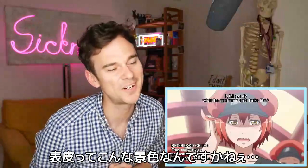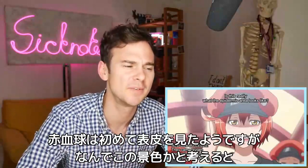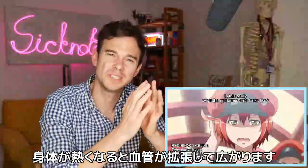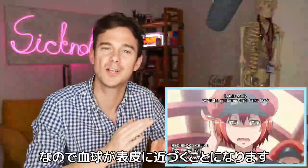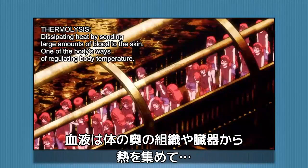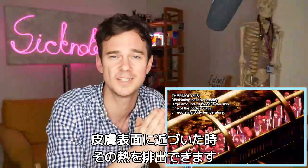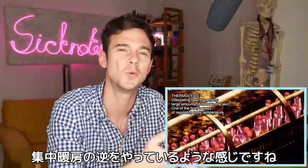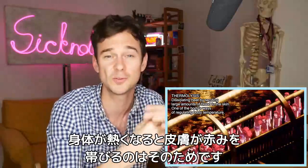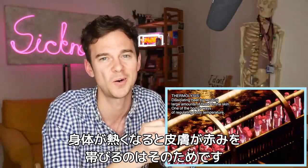Is this really what the dermis looks like? So it's the first time the red blood cell's seen the dermis, and why do we think that is? Well, it could be that when we get hot, our blood vessels dilate, they get wider, so they're closer to the surface of our skin. Our blood would be collecting heat from our deeper tissues and organs, and by moving closer to the surface of the skin, this can be released, cooling us down, kind of like a central heating system, but in reverse. And this is also responsible for why we go that flushed red color whenever we're hot.